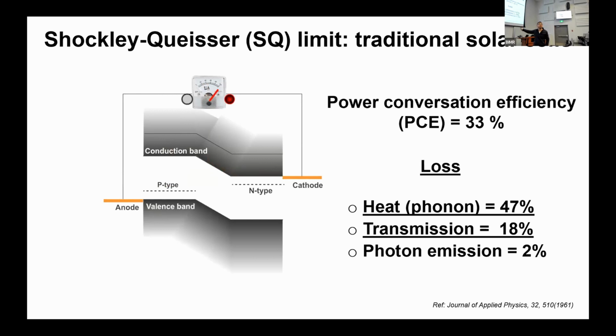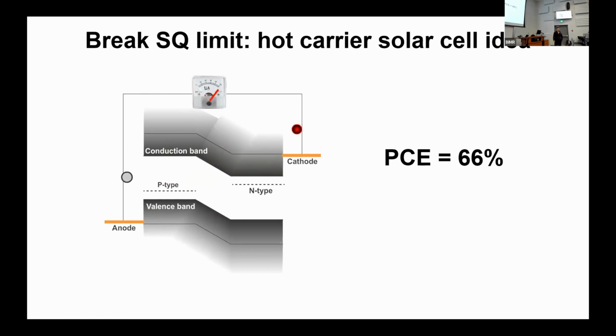So how can we make a solar cell higher than that? This is the SQ limit, Shockley-Queisser limit. Rather than cooling down or thermalizing to the band edge, we take the charge out. This way the power efficiency is double.